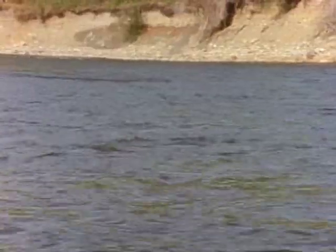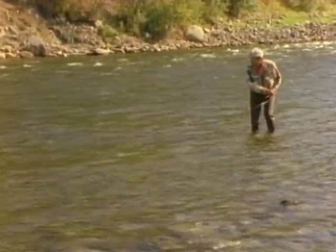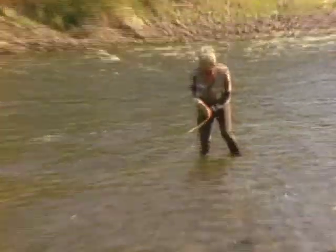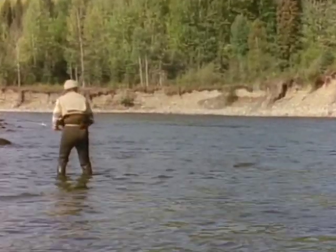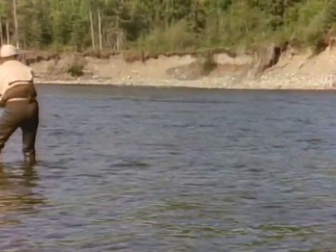3-4 feet. See how I'm getting that rod down low? That exerts the maximum pressure you can on a fish because it turns them to the side. When you see him go one way, you get him going and then turn him. It confuses him and it's supposed to wear him out. Keep gaining line when you can.